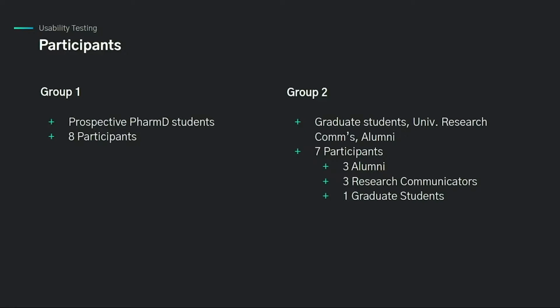We had 2 different groups. One is prospective students. That's one of the things that we talk about, and it's come up in a few of the talks. You've got multiple user groups. Which one's most important? Well, it depends on the context, what you're building, who you're building it for, and so on. So we split up into these 2 groups, both basically external and internal.